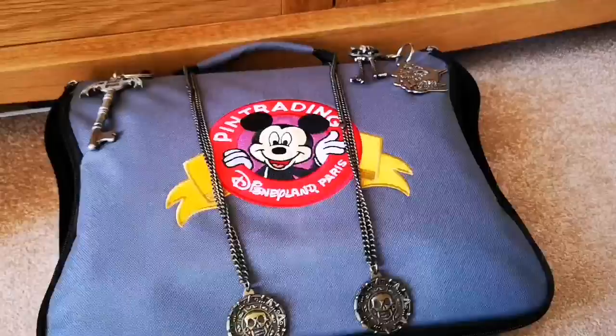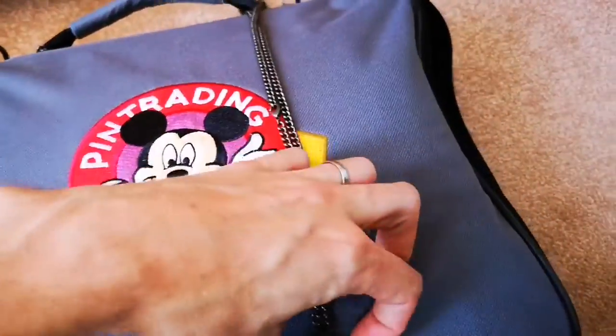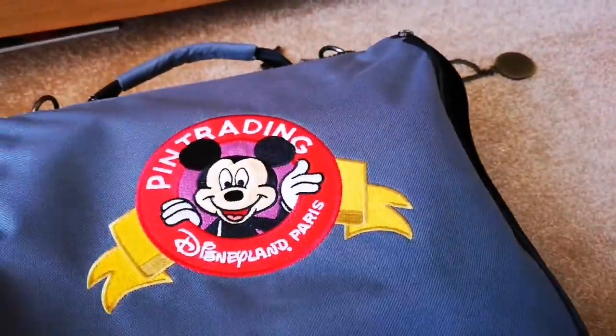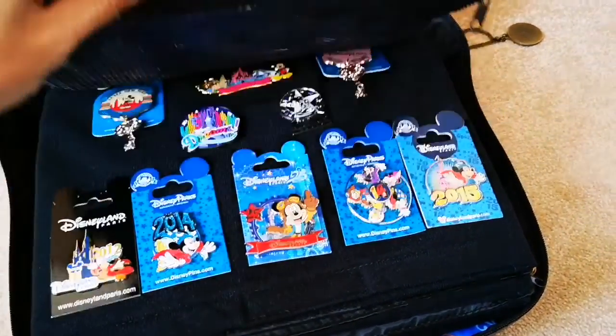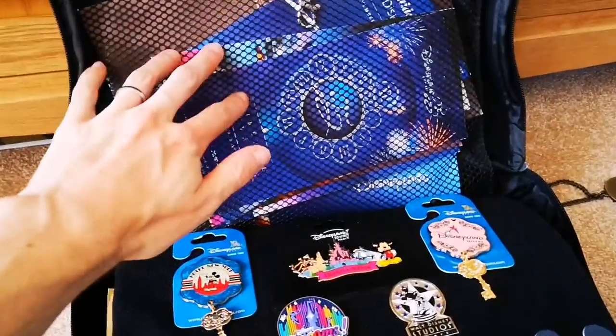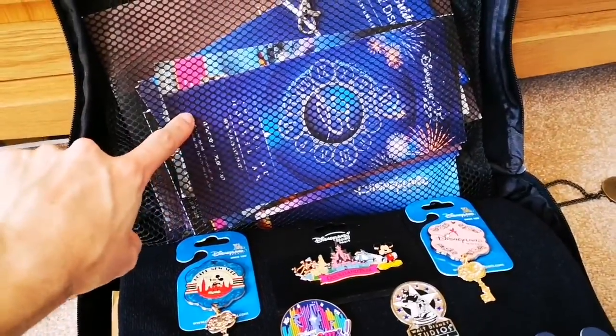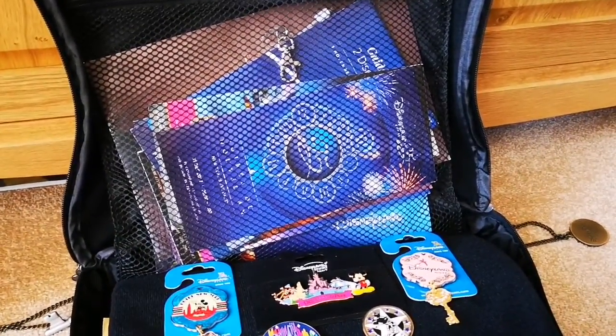So slide this down. Inside the bag then, we'll start off with the very first page. I don't know how long it's going to take to do this, so this may very well become a bit of a two-part vlog, but let's start at the very beginning. Now, I don't just use this bag for pins. There's all sorts of other bits and pieces in here, including all of the park maps, guides, and every other thing that we pick up on the way. So all of the park tickets go in here too.